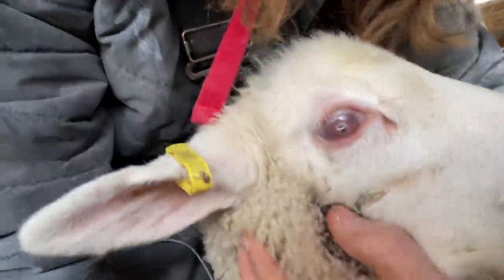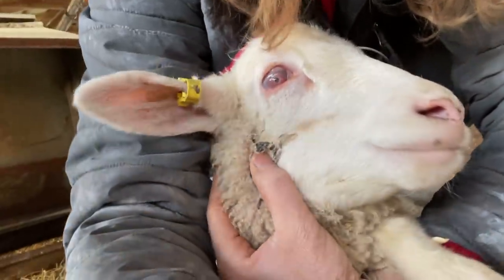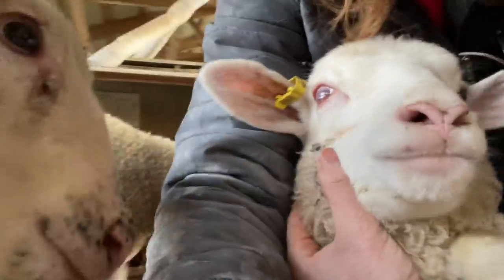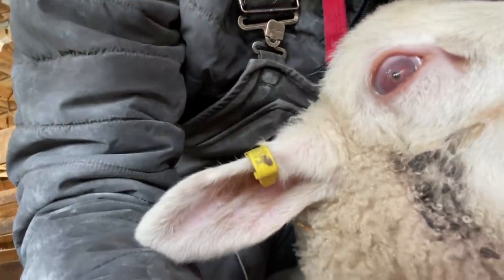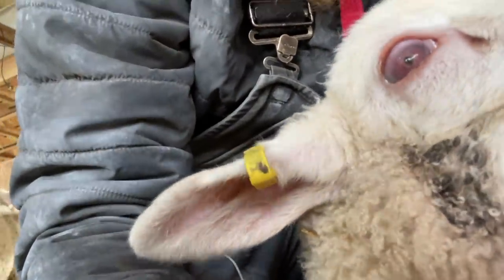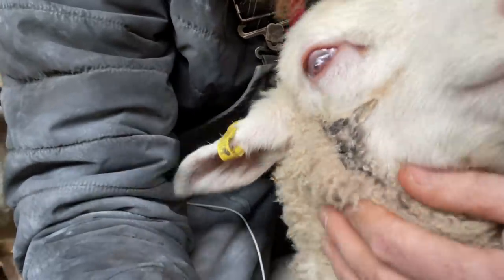So the growth is definitely gone. So now it's just red, of course, because it was so injured. So there's his other eye. But it looks pretty good. Kind of looks like pink eye now. But you can almost kind of see the pupils starting to show up again, I should say. Good baby.